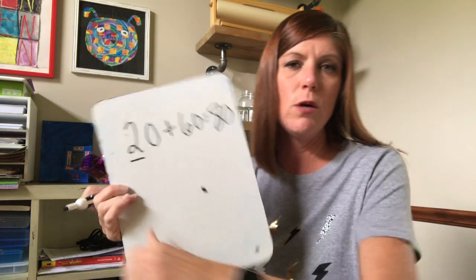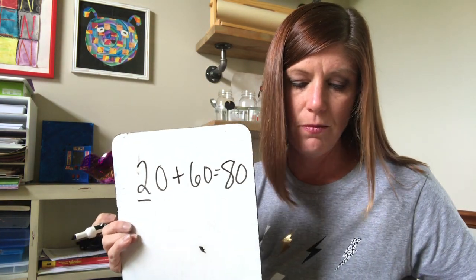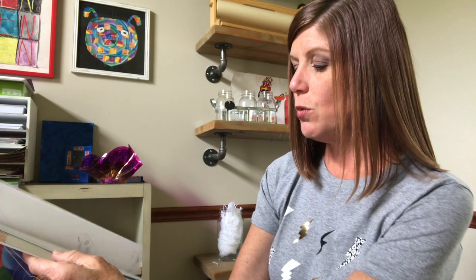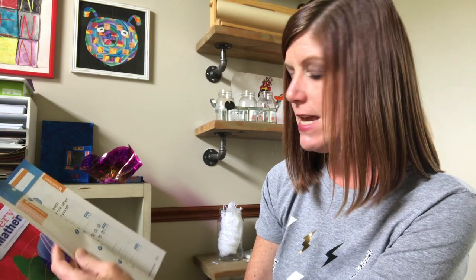But there's 2 parts to that question. Now this question says, what one item could he buy using all of his money? So he has 80 cents. So we have to go back and look at our shopping poster again and find the one thing that he could buy with his 80 cents.